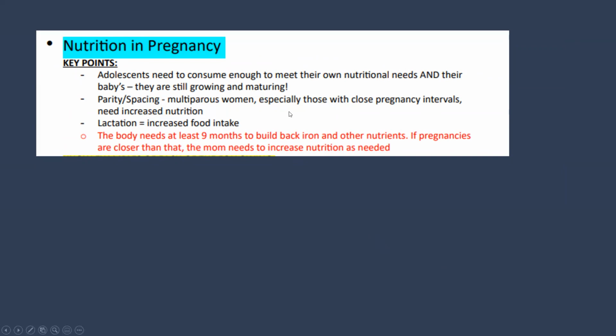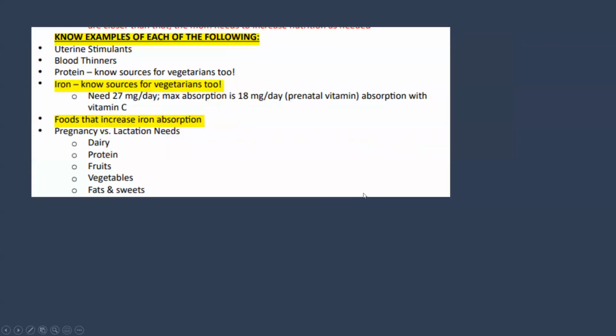Anyone that is having a close pregnancy interval, so less than a year between pregnancies, needs to have increased nutrition. Or if they're just multiparous, so they've had multiple births. If they're planning on lactating, they need increased food intake. And really, it says here the body needs at least 9 months to build back those nutrients. And really, if it's closer than that, they just need some increased time, increased value of nutrients as well.